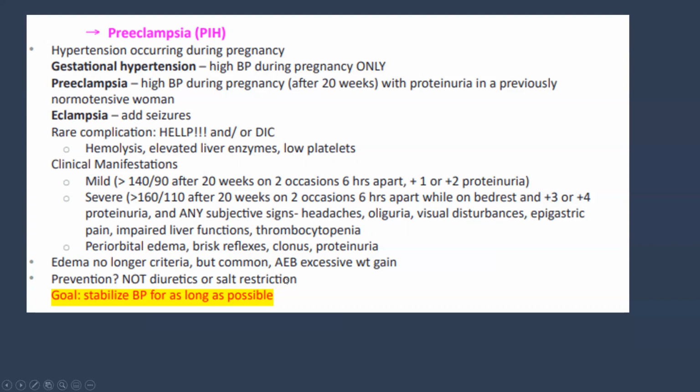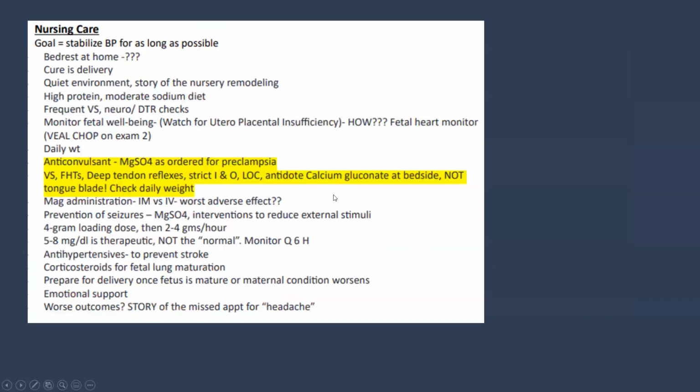Okay. The goal of this is to stabilize blood pressure as long as possible. We do have a lot of nursing care here, and of course you can read this, but let's talk about mag sulfate for a little bit. Whenever we're talking about mag sulfate, we have to understand that the antidote is calcium gluconate. Understand that this mag sulfate can be toxic.